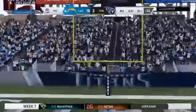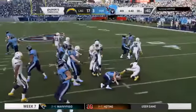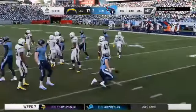This will be taken in at the 1. And a nice return sets him up pretty good here at the 30-yard line. The Titans take over first and 10 at their own 30-yard line.